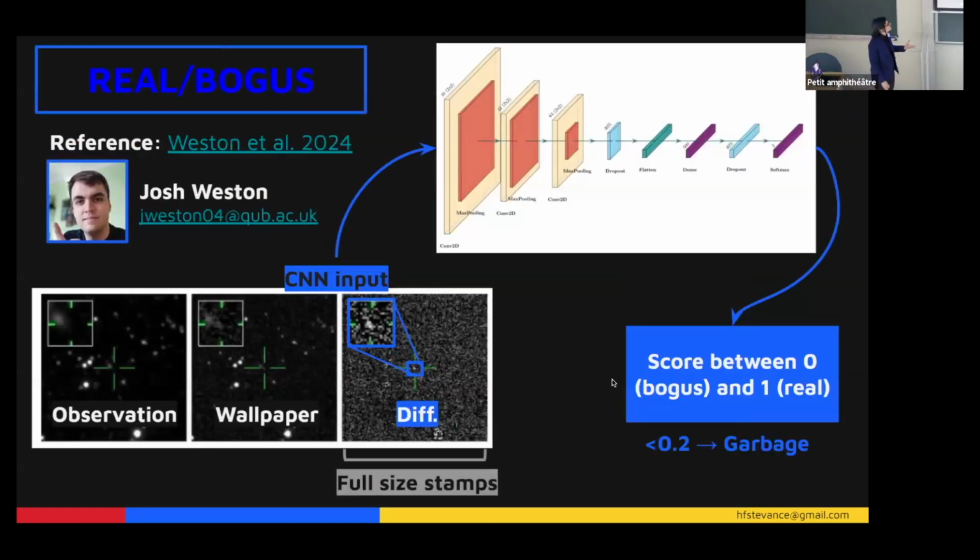But the next thing you need to do is some real-bogus classification. Now you might think, why didn't you do that before? And that's because that is a lot of computing. And if you have millions or even tens or hundreds of thousands of alerts, you don't want to do all of that compute. So you do it with what's left of the data stream.